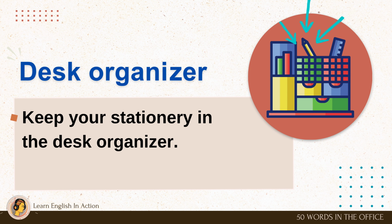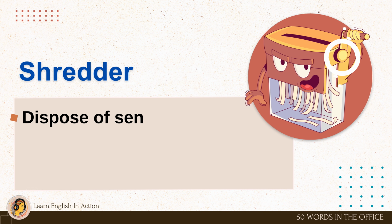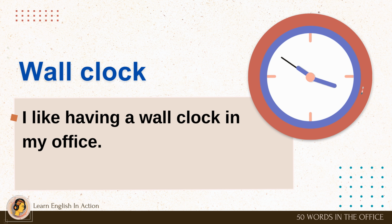Desk organizers. Keep your stationery in the desk organizer. Business cards. Here are my business cards. Shredder. Dispose of sensitive documents in the shredder. Wall clock. I like having a wall clock in my office.